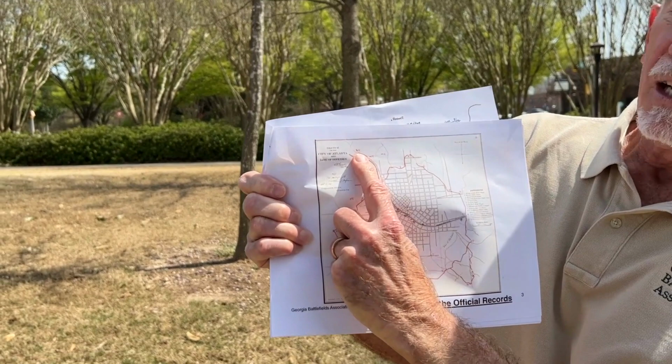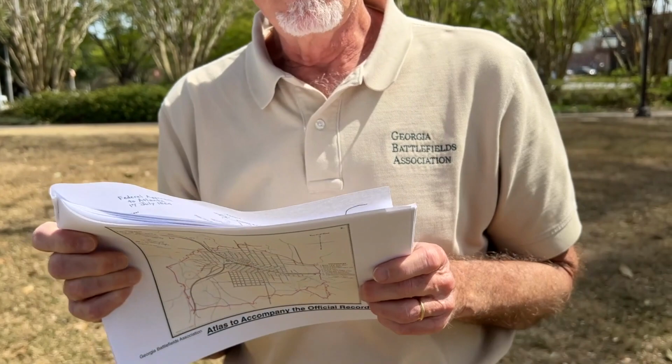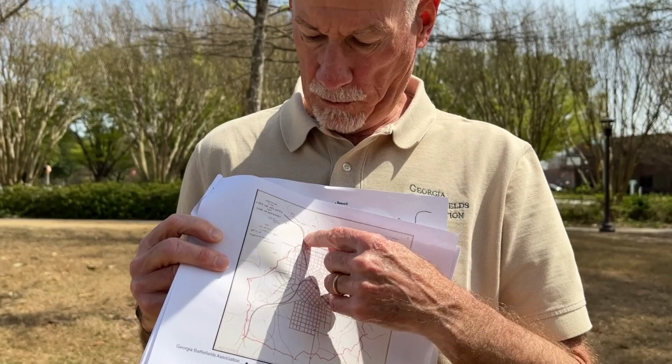Now, you notice Fort X was not originally included in the line. This was the original defense line. When the U.S. Army approached, though, the realization became clear that with the artillery that the U.S. Army had, they would be able to shell the center of the city if this was the extent of the defense line.